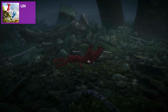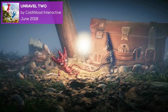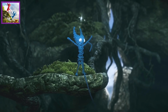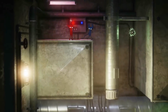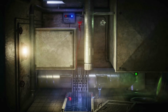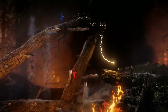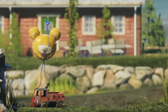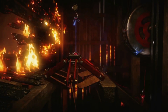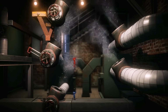Number 8. Unravel II. From EA Originals, Unravel II is a sequel to the original puzzle platformer Unravel, starring the tiny, lovable character Yarny. In the Unravel series, you use yarn to traverse the world and solve puzzles. You can rappel, climb, build bridges, swing, and more. With Unravel II, they've doubled down, building the game around 2 Yarny characters to control. The game's platforms and puzzles were designed for a local 2-player co-op experience, but with an innovative swapping system, it's still just as fun as a solo adventure.